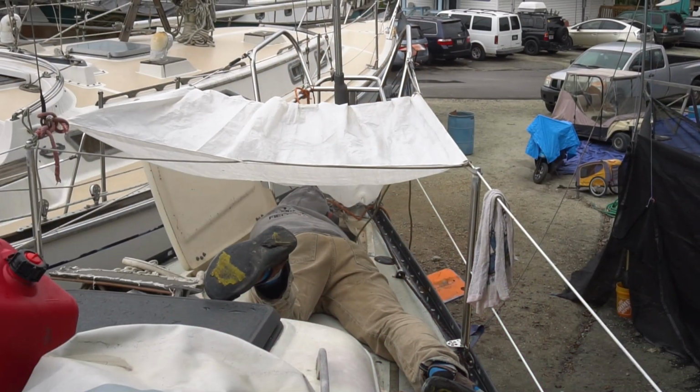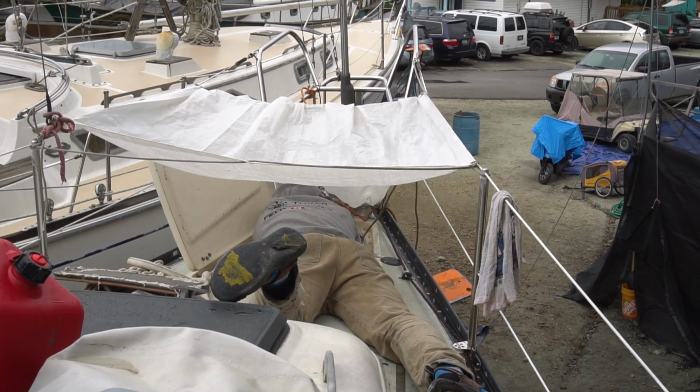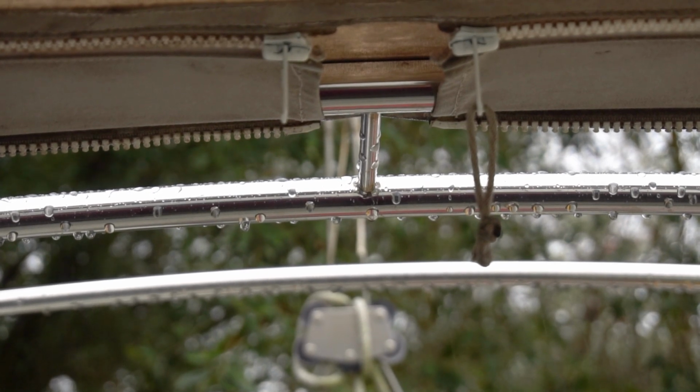And Corey is working on the anchor locker. I set him up with a nice little tarp because it's gonna start raining again. And it's gonna be raining for the next week. So we're not launching this weekend.